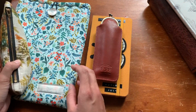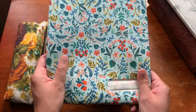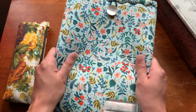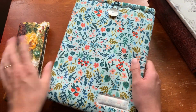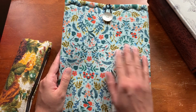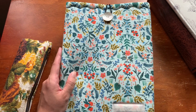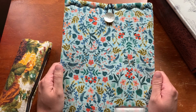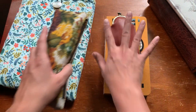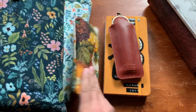I think that's it. I did get this new Feather and Bloom Co. book cozy. She sent this to me as a gift, and I'm so grateful. I love this. This pattern was actually on my wish list if I was to get another one. And hold on, let me grab the other one I have. Okay, I grabbed my other one.